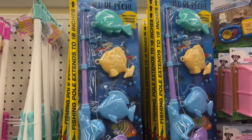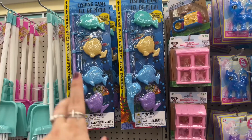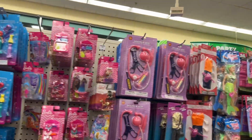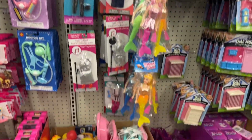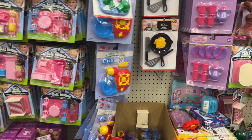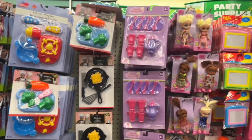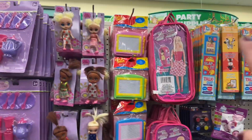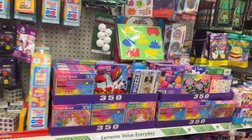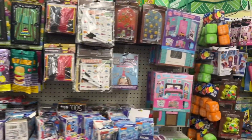Okay, this is cool. Fishing game. Yes, please. That's fun for the kids. Ages 3+. That looks new. Let's go down here. What else do we see? We cruising. Let's find that puzzles. We've seen the tea sets and the kitchen stuff, the little dolls. I showed you guys those like a week or two ago, the little Barbie holders. Wow, they got a lot of stuff here. All right, I don't see anything.